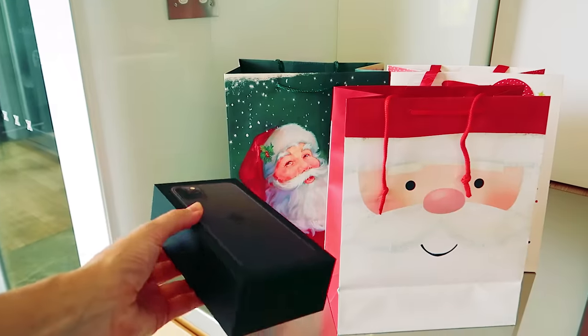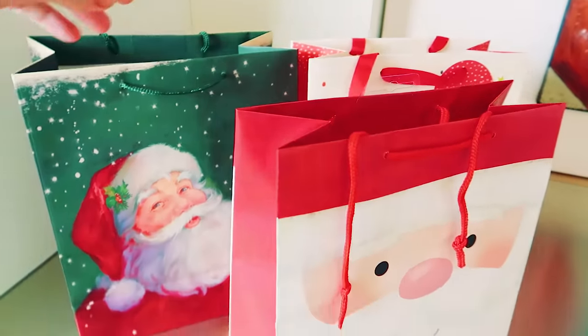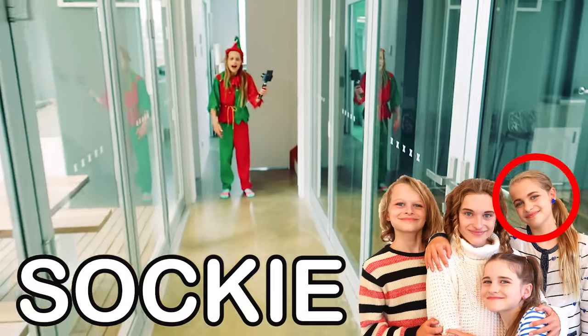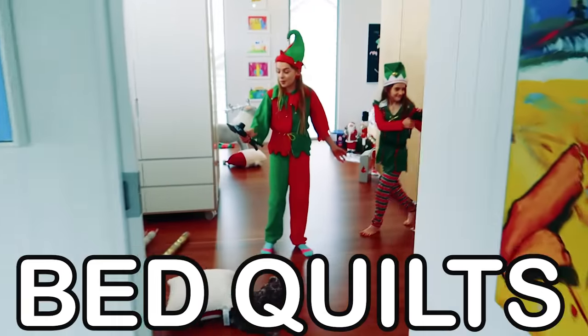The prize is an iPhone 11 and I'm gonna put it in Santa Claus. Do not tell the Norris. Come here right now, Mum. Upstairs, you ruined something. What is wrong with our bed?